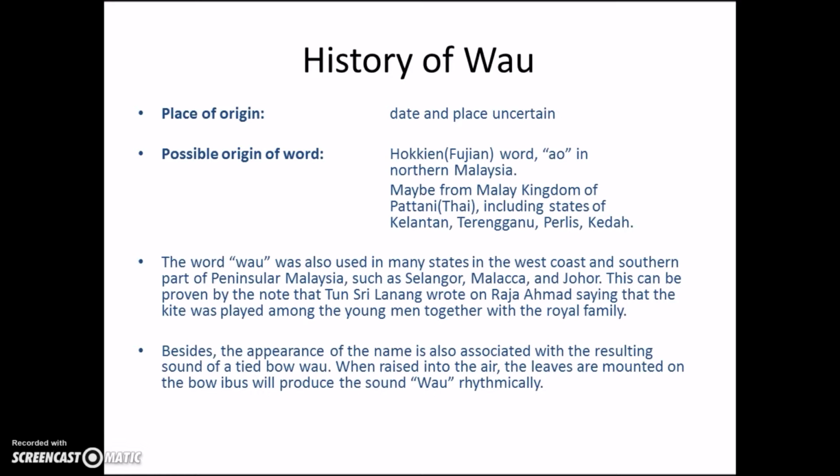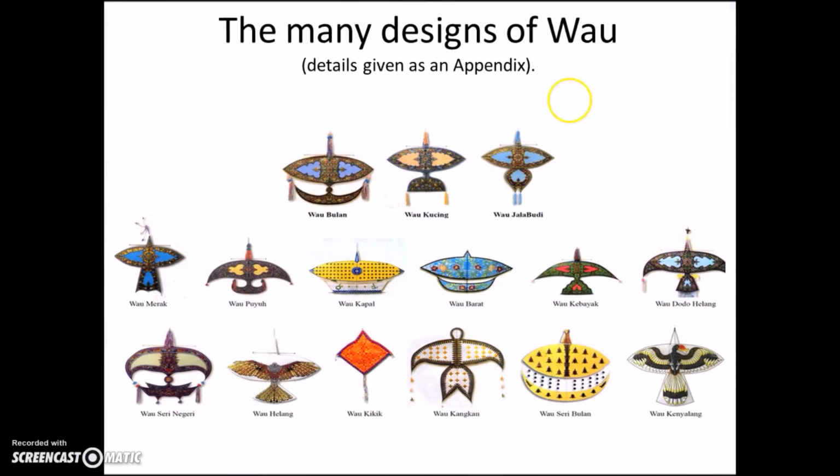This can be proven by the note that Tun Sri Lanka wrote on Raja Ahmad saying that the kite was played among the young men together with the royal family. Besides, the appearance of the name is also associated with the resulting sound of a tight bow. When raised into the air, the leaves mounted on the bow will produce the sound wau rhythmically. Here are the many designs of wau.